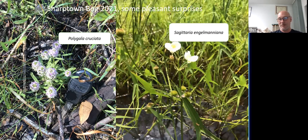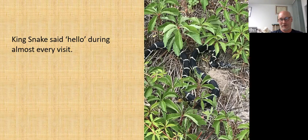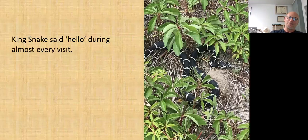And the other one was something new. I don't even know that it had been recorded from the site. It's Engelmann's arrowhead, which is a state endangered species. It grows in the wettest portion of the bog. So to say I was tickled pink is an understatement. And I'm not afraid of snakes, but this king snake, and it couldn't have been the same snake over and over, delighted in appearing right under my feet, or sometimes right on my boots, which gives me a little jolt every time that I go there.